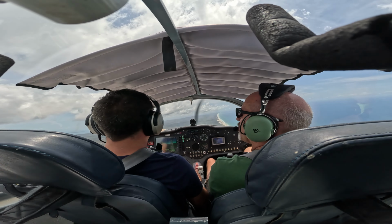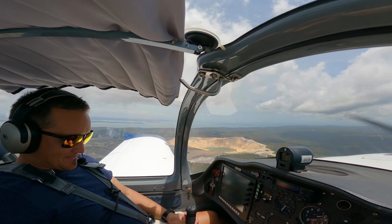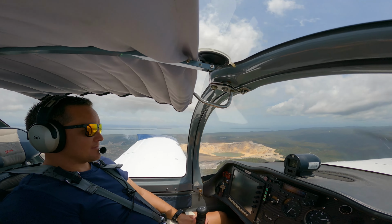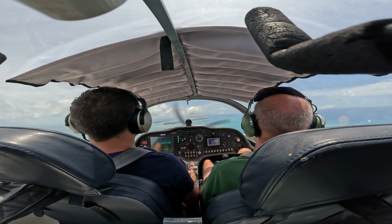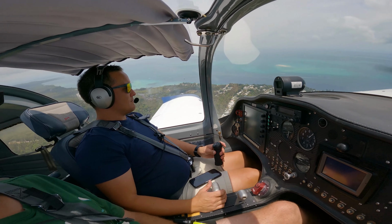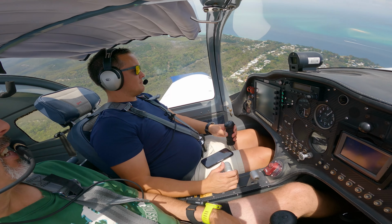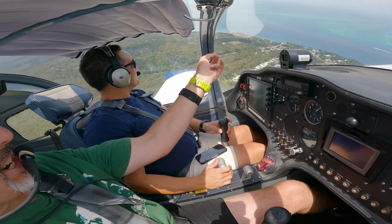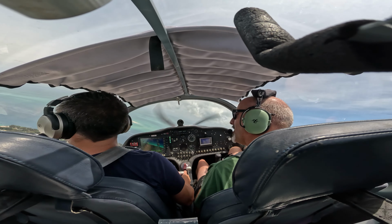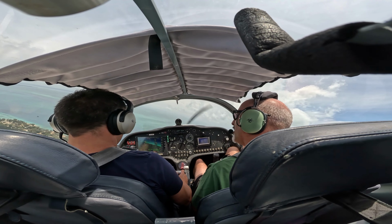The big sand mine, isn't it? Yeah, wow. Yeah, look at that colour of that water. The colour is beautiful up here, isn't it? Yeah, you got some nice photos of that little jetty down there. Sun and sand. That's right.